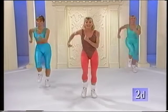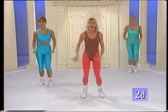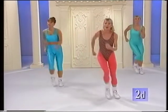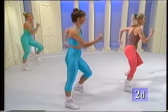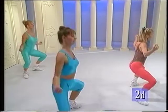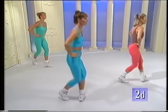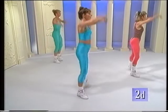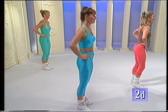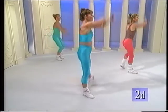Two more in place. Now march and tap to the side. For four. For three. Good. Two more. We're going to go back to the grapevine and PA. Grapevine, strong arms. Good. Grapevine, PA, strong arms. Another two. Grapevine, arms. Grapevine, arms.